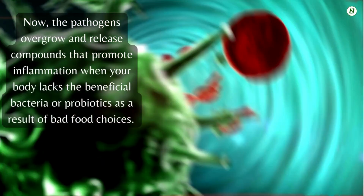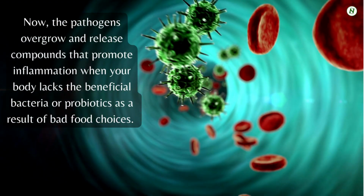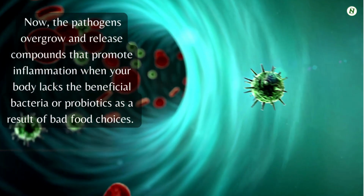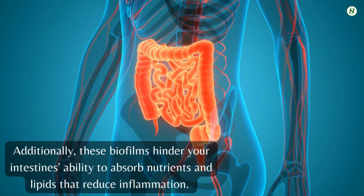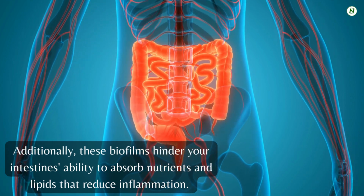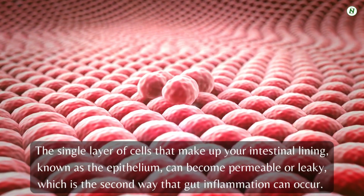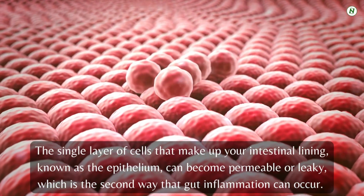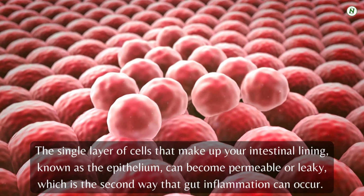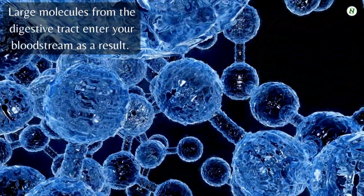Now, the pathogens overgrow and release compounds that promote inflammation when your body lacks the beneficial bacteria or probiotics as a result of bad food choices. Additionally, these biofilms hinder your intestines' ability to absorb nutrients and lipids that reduce inflammation. The single layer of cells that make up your intestinal lining, known as the epithelium, can become permeable or leaky, which is the second way that gut inflammation can occur. Large molecules from the digestive tract enter your bloodstream as a result.